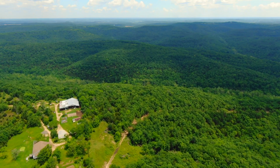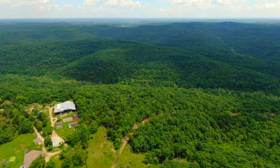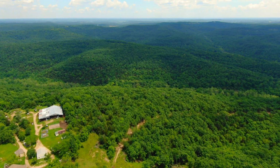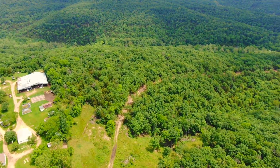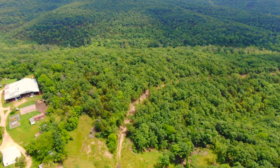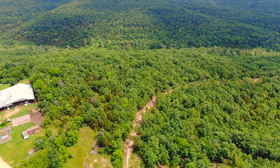So as we're looking northerly, you can see the farm. You can basically see where their timber ends, and there's a fence, and that's going to be the west side of the property. So you've got that little bit of meadow to the left of the road and to the right of the fence line, and then you go into the timber.